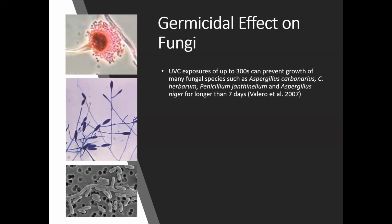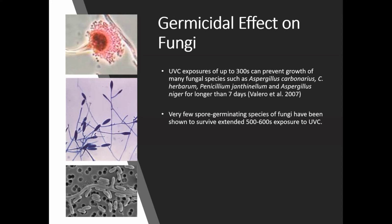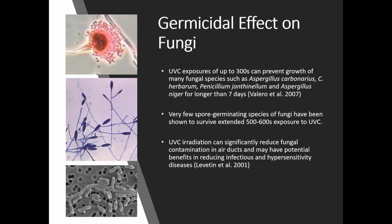It has also been shown that UVC functions much better in liquid. So if you're trying to treat juices, it's a much better use to use UVC rather than any other methods. In addition to that, there are very few spore-forming fungi that can survive when you extend the treatment to as little as 500 to 600 seconds of exposure.